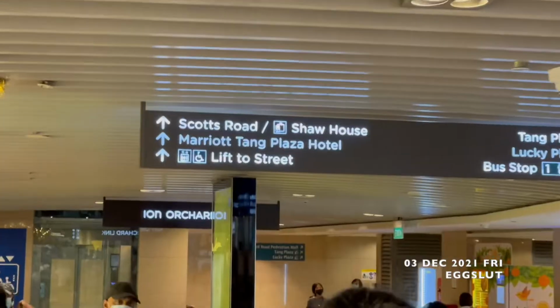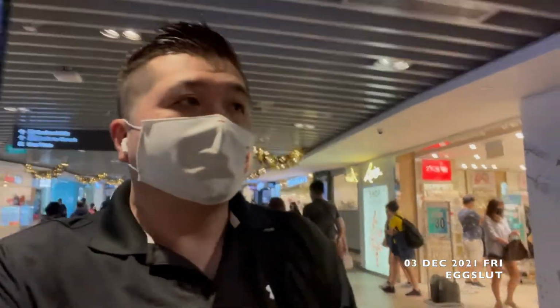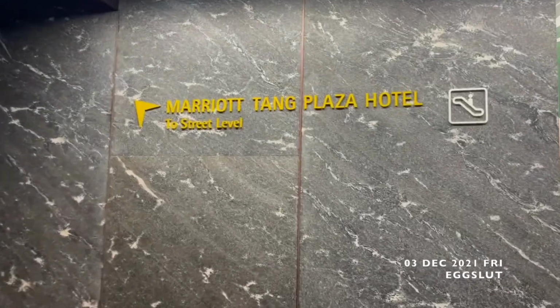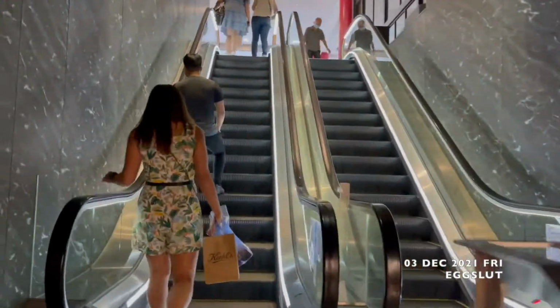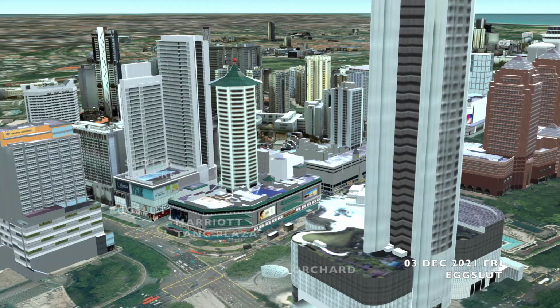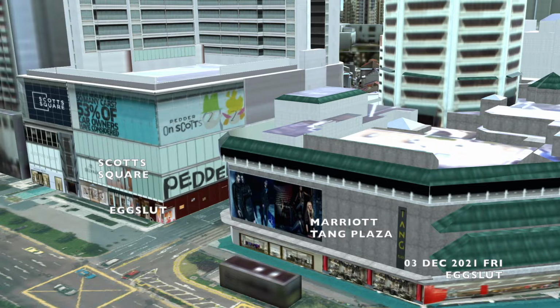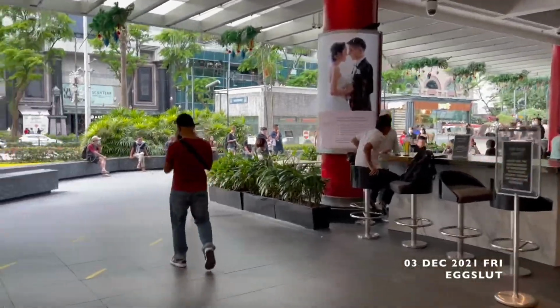I've exited Orchard MRT and walking along the underpass towards Marriott Tang Plaza Hotel. And up the escalator we go. Here you can see Ion Orchard, and after Marriott Tang Plaza, we will be at Scott Square where Ixtlat is. After exiting from the underpass, just walk along this beautiful pavement.